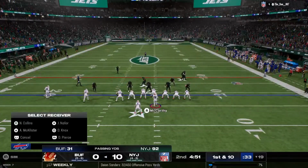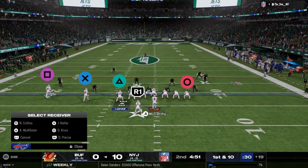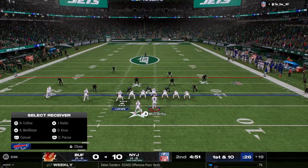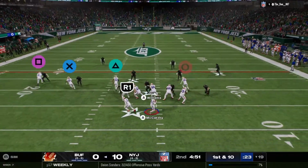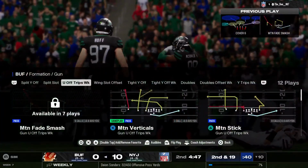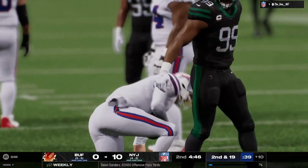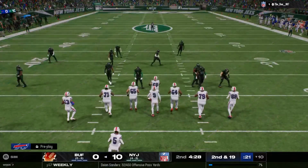Drive starts out with a 1st and 10. Operating from the gun, it's McCarthy. Pocket isn't holding up. They're able to drop it. And the big play drives them backwards. 2nd down coming up. My goodness, was that some kind of speed off the edge.